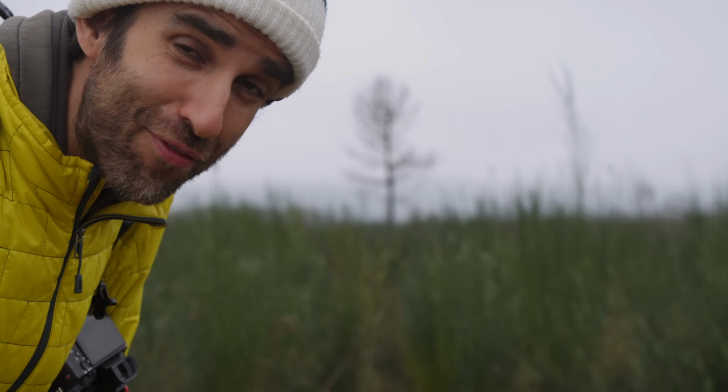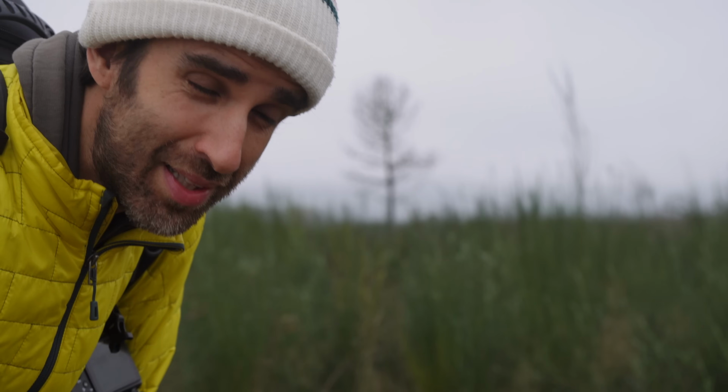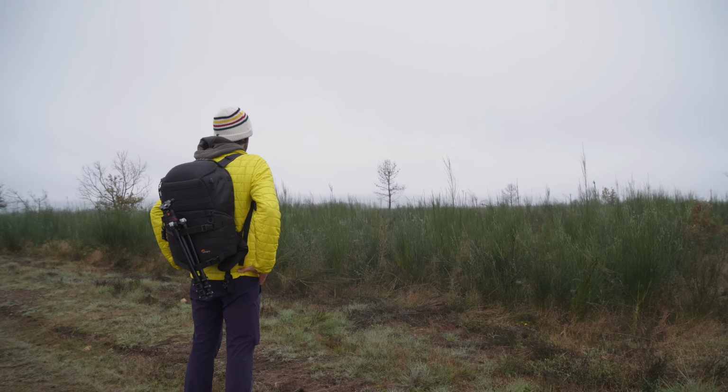That's the best tree I found so far, but walking through those weeds will mean getting ticks, and that's something I don't want. What a shame.